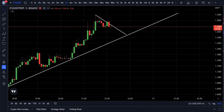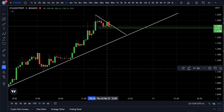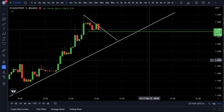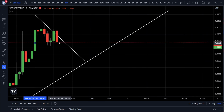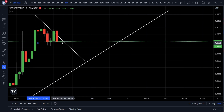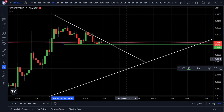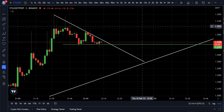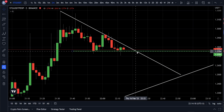But right now, all that it's really trying to do is shatter this support. This support of 1.28 roughly. If it breaks around here, we should get a drop to the downside. But for now, it's holding pretty steady, which is kind of annoying because it's late and I'm tired. But I know the market obviously doesn't give a crap about my hours. It's going to do whatever it wants to do.